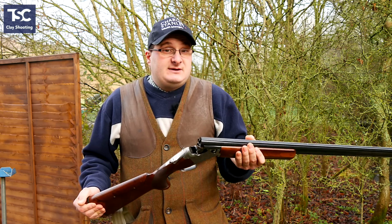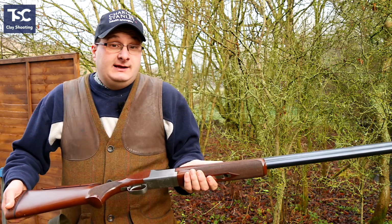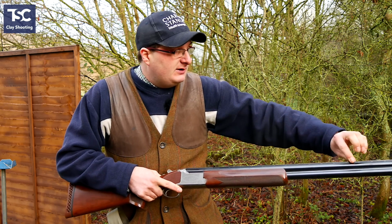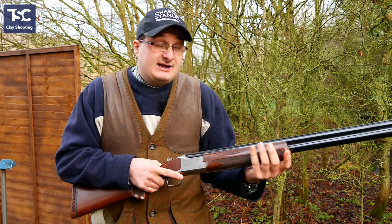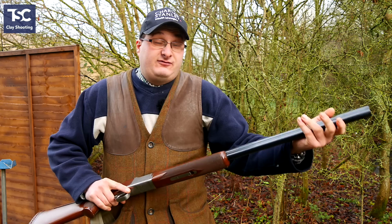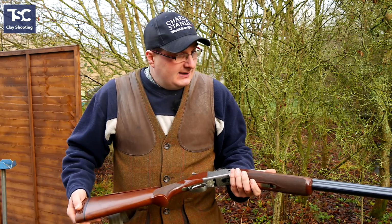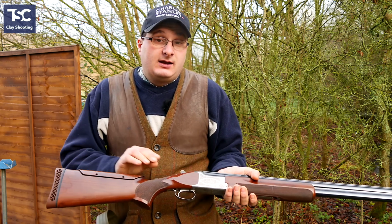And the reason why it's very good is because you can get this in 32 inch or 30 inch. It's got an adjustable comb, which moves left, right, up, down. It's got a proper rib. It's got a trap forend, which you can get on a sporter as well. You can actually get the sporter with the trap forend. This one's fixed choke because it's made for shooting trap. It's got the recoil pad on the back for the trap. It is one of the best, most used trap guns on the market.